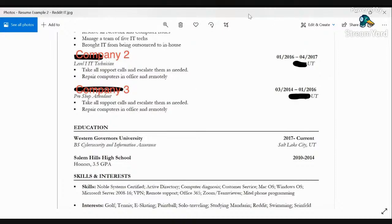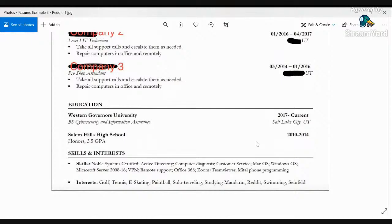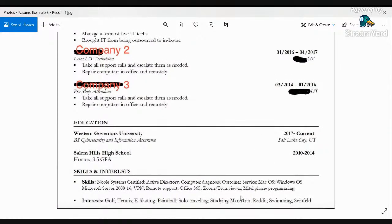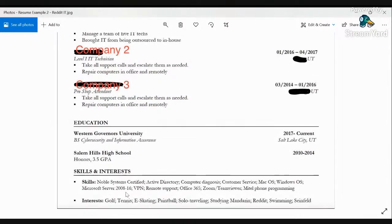All right, I'm going to take this away. Oh, and then they're also adding their interests. I don't really care. Companies don't really care about that. We're going to learn about that as we get to know you. They even put Seinfeld in there. Well, what if I don't like Seinfeld? Or maybe I have a bias against people that like Seinfeld. That literally has nothing to do with the job. Now studying Mandarin, that could have some potential. If you were a captain of your tennis team or your golf team, that's great. But just noting your interests, we don't care.